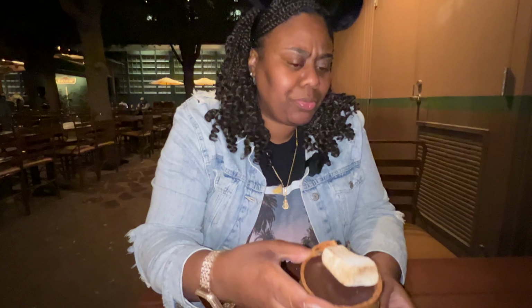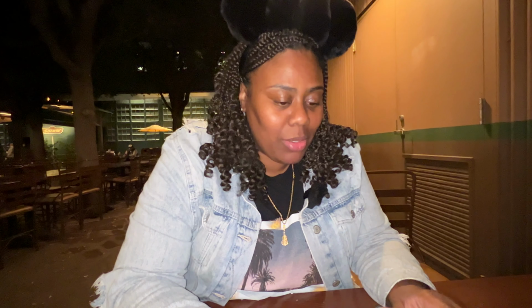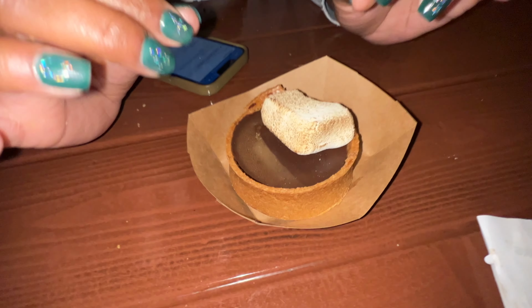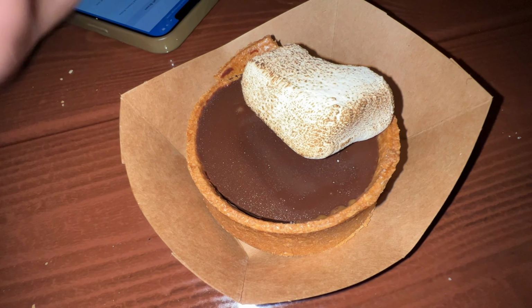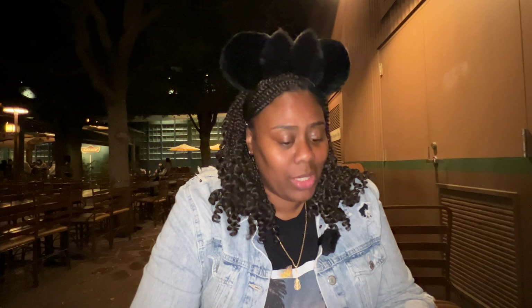So this is sweet, but not as sweet as I was expecting. It's really, really good. It's balanced. It has really good flavor. That graham cracker crust is exactly what I thought it would be. It's nice and crunchy. You have the chocolate ganache, which is really, really well flavored. It's not overly sweet. The marshmallow toasted is perfection. I thought that this was going to be super duper sweet, but it actually ended up being very good. I would definitely give this a 10 out of 10, and I would definitely get it again.